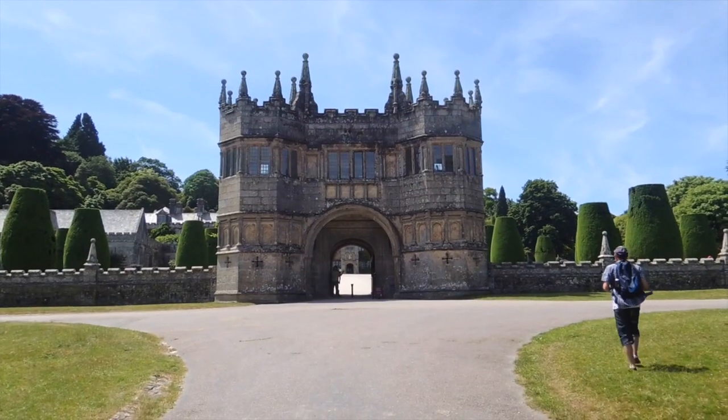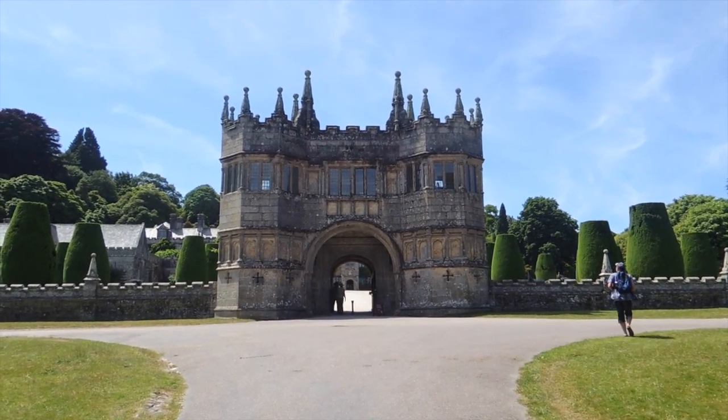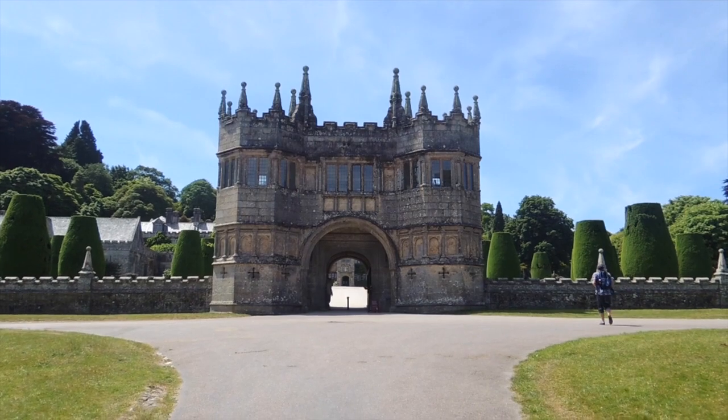All right, enough of us wittering on. Let's go and find this house. So this is the gatehouse. It survived the fire. And it's the original part of the estate.